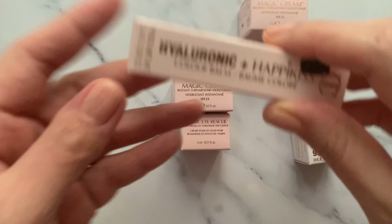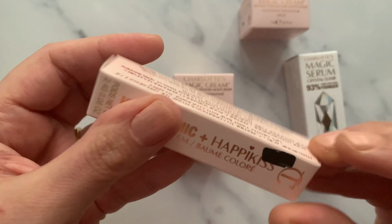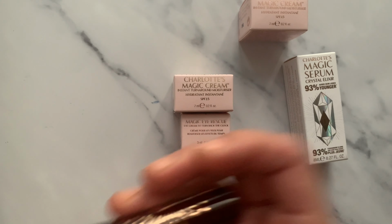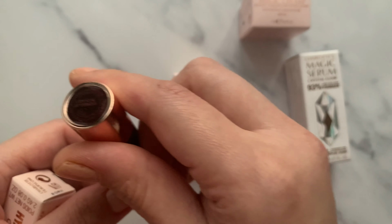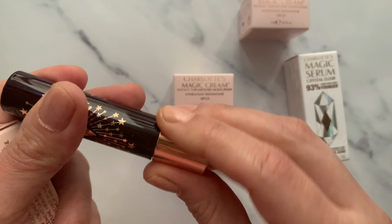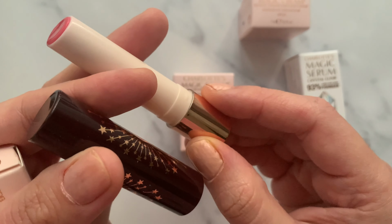Then this is something new, the Hyaluronic Happy Kiss Color Balm. I cannot see the color written, what is the color? Anyway, I've opened some of the boxes already. Here is the packaging. It's called Crystal Happiness. The packaging is plastic. Anyway, this is a freebie. It works on a click base, so you click it and only as much product as you need comes out.